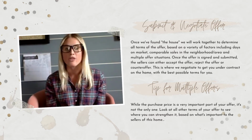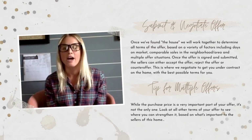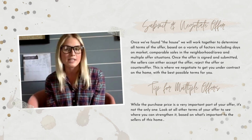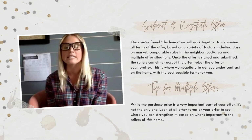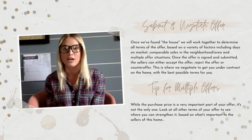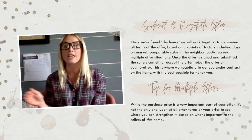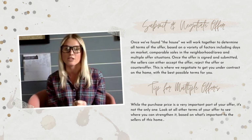With the market the way it is right now with low inventory, we do have a couple tricks up our sleeve, if you will, that we use for our buyers in multiple offer situations. I will give you just one of them, and it might be a more obvious thing: in a multiple offer situation, it's not just the purchase price that matters. There might be other factors that are super important to those sellers. Maybe they just had a newborn and they don't want to be out of their house in 30 days, they need 60 days to move, and you can give them those 60 days. So we look at timing of closing. That could be a really big factor for sellers.